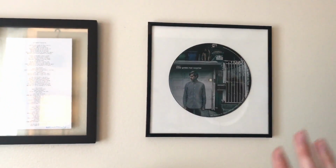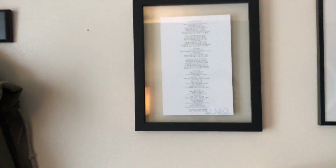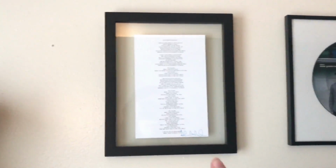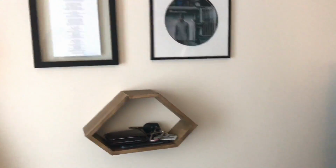And above that, we have a framed album by Andrew McMahon in the Wilderness. And then I also have this framed lyric card. He's one of my favorite artists, and I just really love coming home and seeing something so positive greet me at the door. To the right of this little welcome area, we have our TV, Xbox.